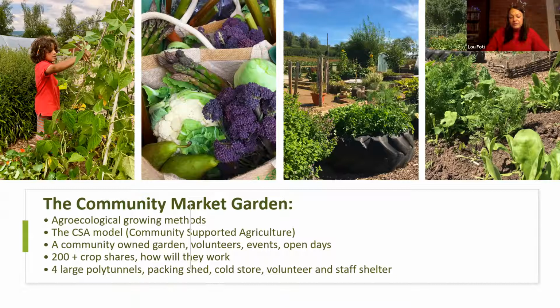So in poor growing seasons in the winter, there'll be less fruit and vegetables. In abundant months and seasons, the vegetables will be much more plentiful. But the main point is, if we have a really bad growing year, then the crop shares unfortunately have to take the brunt of that, so the farmer or the grower doesn't lose out. So we're going to aim at growing vegetables for around 200 households. They'll be of different sizes, and we'll also be producing additional produce for the cafe and farm shop.